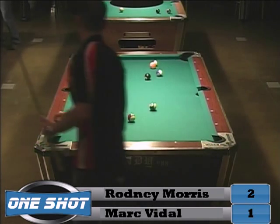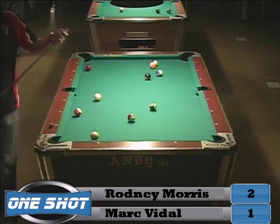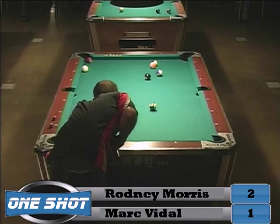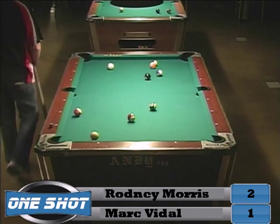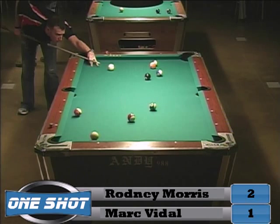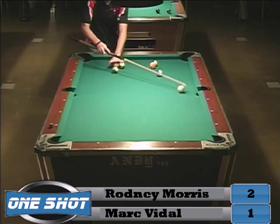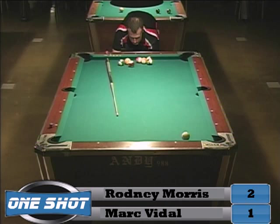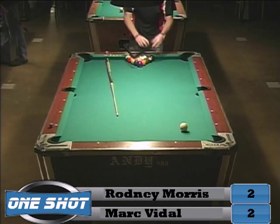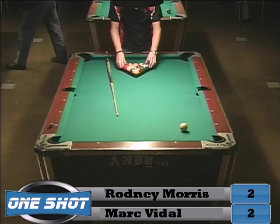Didn't Mark just break this rack? Yeah. It can't be 2-1. I don't think it's 2-1. Mark just broke this rack, and he won the flip. I'm pretty sure that it's 1-1. We'll see who breaks this next one. I'm pretty sure he broke and ran this, though. Mark would break odd because he broke first, right? Yep. Okay, so it's 2-2. Rodney came up dry on that break then? Okay. I gotcha. We're back. Thanks for keeping track for us, though.